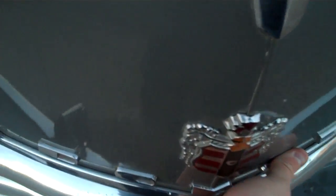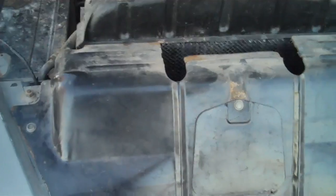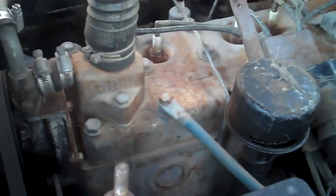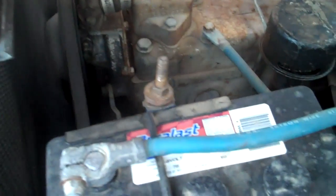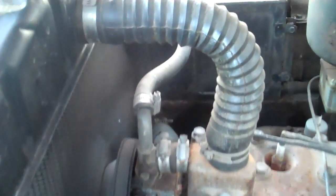You just pull that. We'll come to the front, pop the hood, and this is under the hood. This is the original flathead straight six engine with the original oil bath air filter. And you can see this battery is still a 6-volt battery with a generator and everything on it. It is running right now. You can see it run, hear it run, hopefully. Here's under the hood.